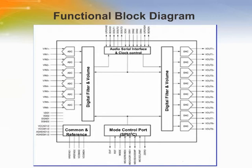As shown in the block diagram, the PCM3168A and PCM3168A-Q1 consist of 6-channel ADC and 8-channel DAC. The ADC input is selectable between single-ended and differential inputs. They also include 2 internal references for the 6-channel ADCs. The DAC output type is fixed with a differential configuration. The audio serial port consists of 11 signals including data, clock, and control.